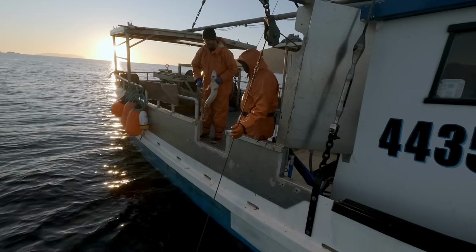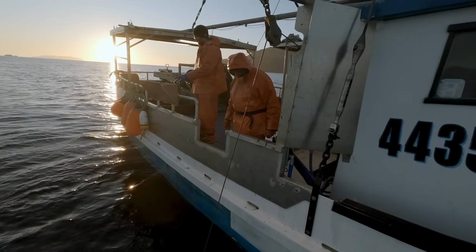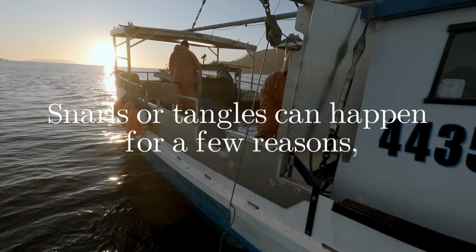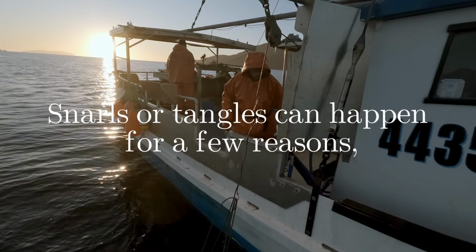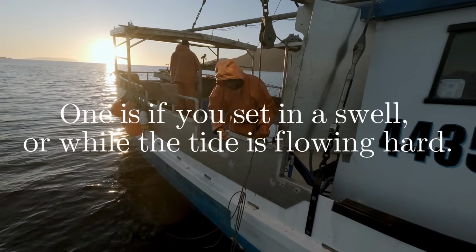Not what we're looking for. No. I don't want to see any more of those today. Sharks, go away. Got a little tangle here, Matt.